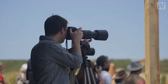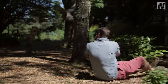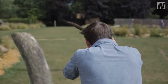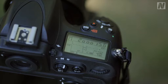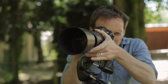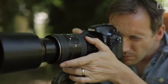Photographing birds in flight is by far the trickiest part of bird photography. Focusing is the most critical factor, particularly if the bird is travelling towards the camera at speed. You'll definitely want to use AFC, which stands for continuous autofocus, as this means that unlike AFS, which stands for single autofocus, the autofocus will engage continually as long as the focus button is held. So it helps you lock onto your subject.